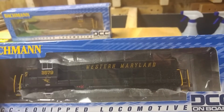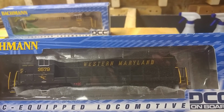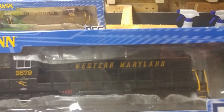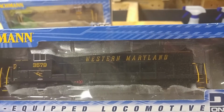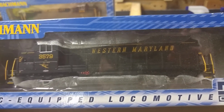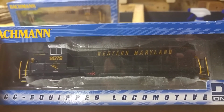And of course that would have been your B&O, C&O. At that time, of course, everything was named Western Maryland and Chessie System and names like that, which is now all CSX and Norfolk Southern.